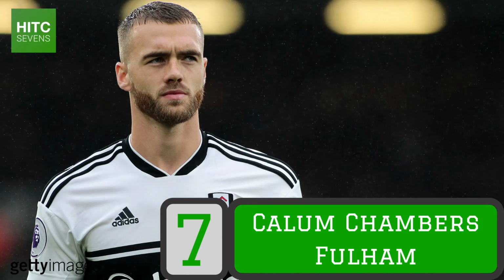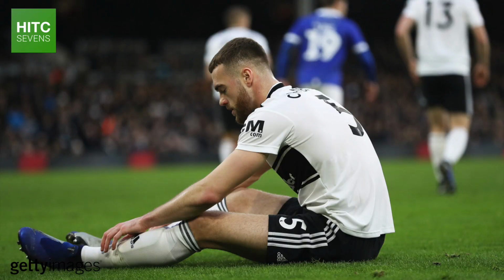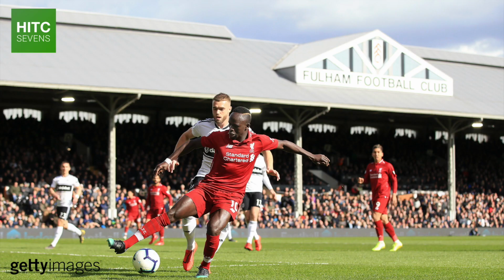Callum Chambers, Fulham. It seems a little bizarre to include a defender from a team that conceded 81 goals in 38 Premier League games this season, making it the second poorest defence ever in a 38-game Premier League season. However, Callum Chambers is one of very few Fulham players who can hold their head high at the end of this season. The thrice-capped England international and former Southampton prospect has, at the very least, shown real application and desire at Craven Cottage this season, something you couldn't say for all of his teammates.